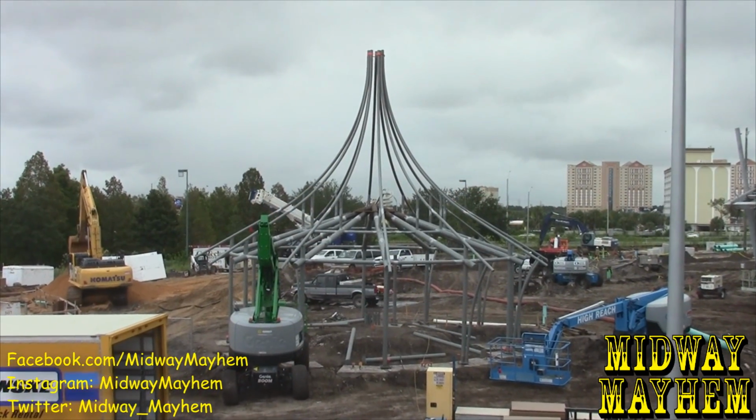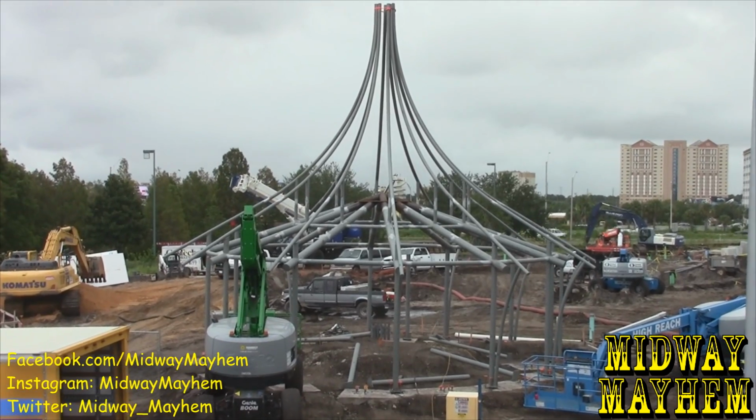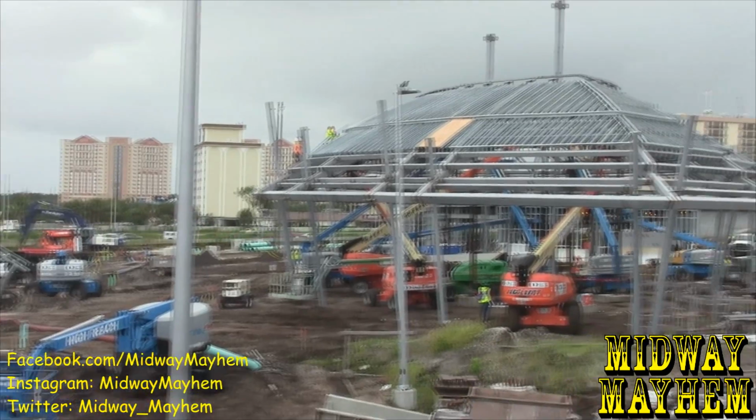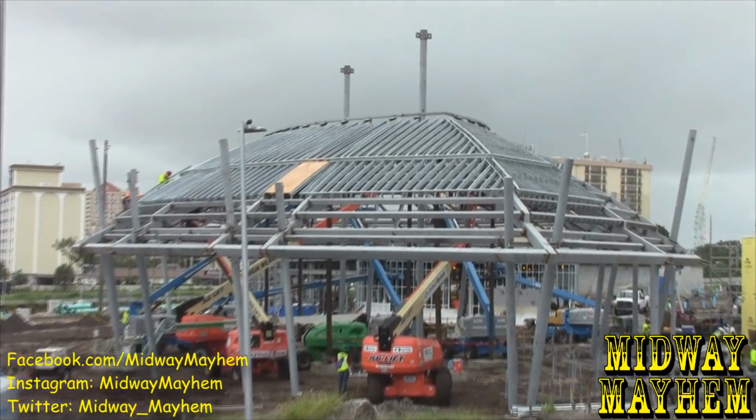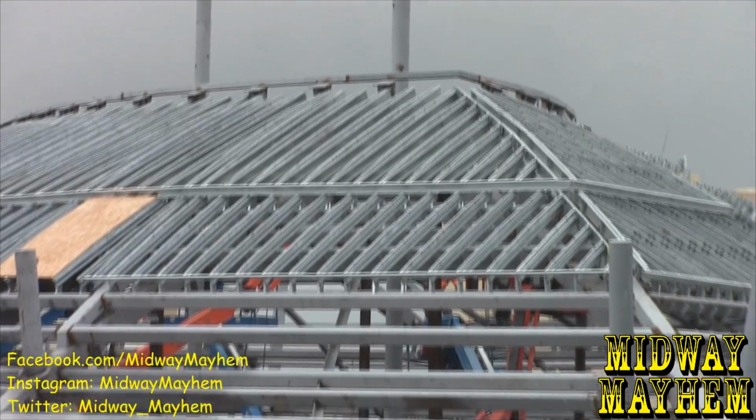Alright, so we're a little bit closer now, and we're getting a look at the front entrance here as we see this little drop-off depot for the tram that'll be here eventually. And then the main entry area right here is getting a lot of work done on the very top of the roof line there. Looking very nice.